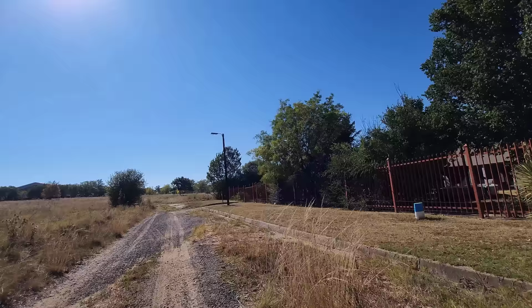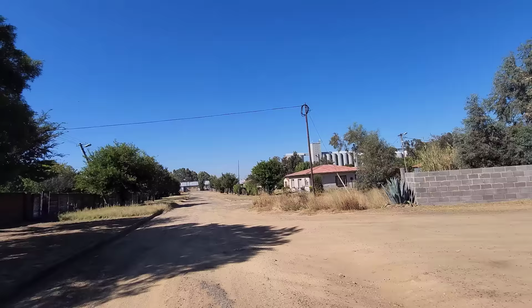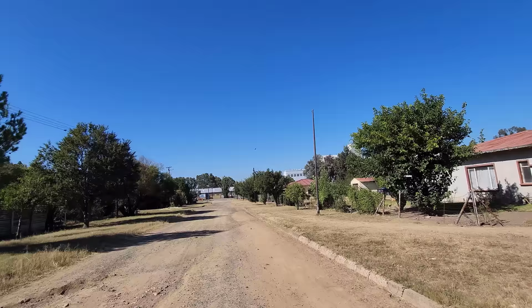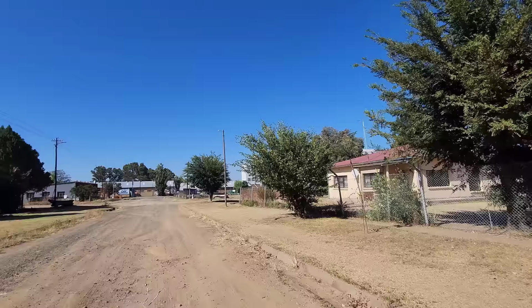Interestingly, I read... Oh, this is a dead end here. Oh, okay. Turn around here. Okie dokes. I wanted to say, there's not a lot of info online about Tweespruit. It does say the town started as an experimental farm set up on an old British Boer War settlement which was between two creeks, hence the name. That's interesting. Like there's some Boer War history in the area.